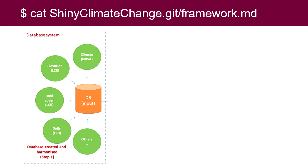So in the climate change project, back to the science aspect, we needed to grab data sets for the entirety of New Zealand and a lot of the variables that we wanted to play with. So we talked to the people from NIWA. This is the National Institute for Weather and Atmospheric Research in New Zealand. And they provided us with simulated climate data sets for up until the end of the century.